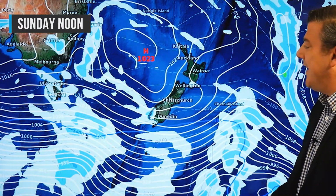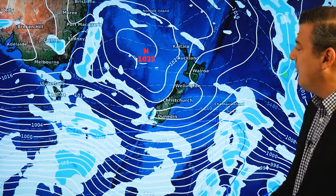And our final map for Sunday, keep in mind it's a long weekend, and I know we've been making a few jokes about the weekends not really feeling like weekends because of the lockdown, but of course with us going back to level 3 on Tuesday, there will be a bit of a feeling that we are having a long weekend because we're still sort of stuck in the level 4 lockdown until then.